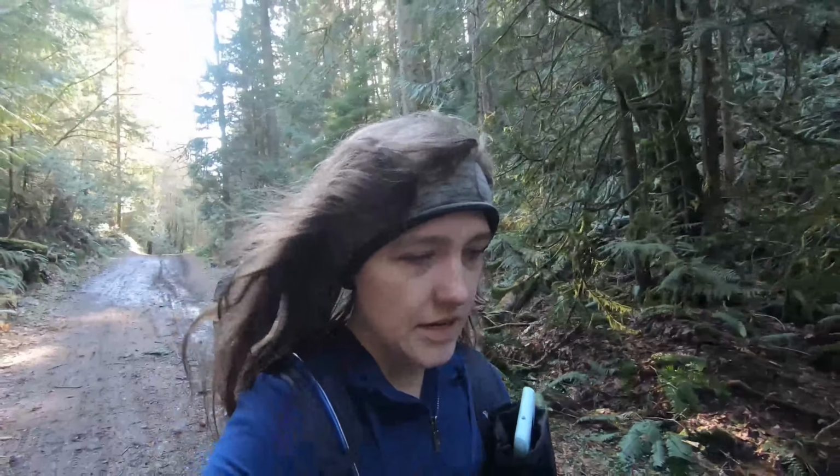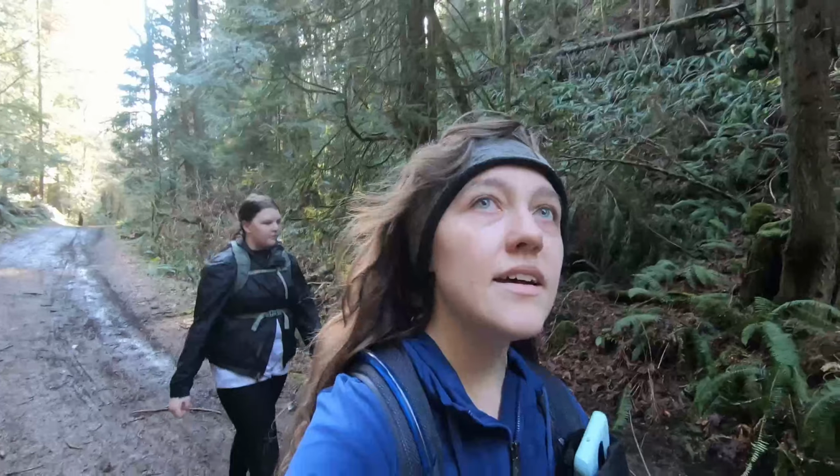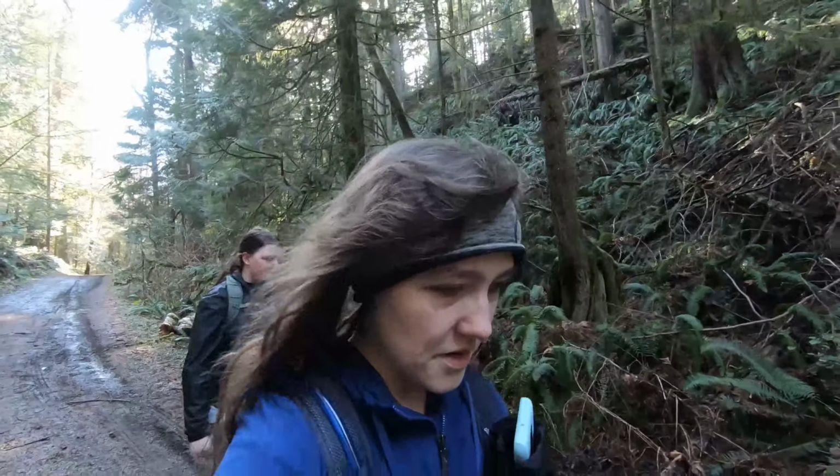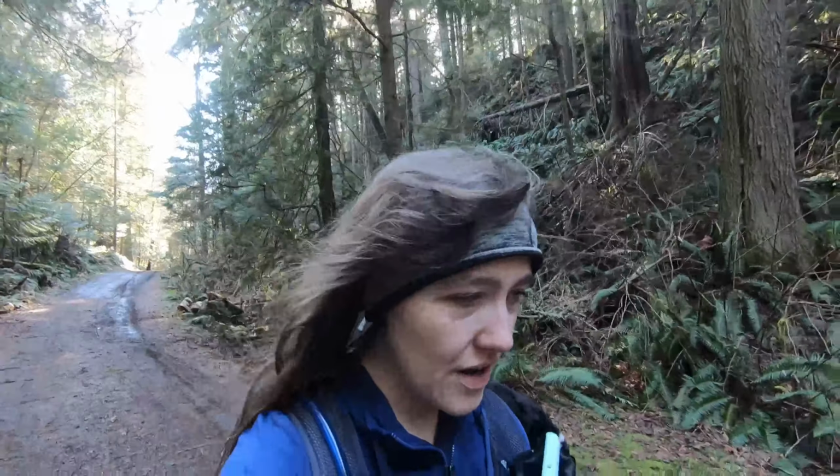Fantastic trail. We're just clocking in at about 5 miles total. And yeah, looking forward to some more pre-spring and early spring trails.